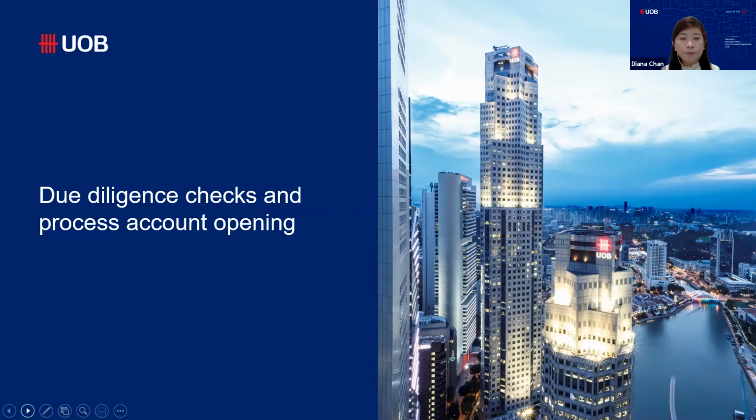And upon receipt of all the completed information and all due diligence requirements have been fulfilled, we will inform you once the account in Singapore has been successfully set up. Throughout the entire account opening process, we will be with you. We can arrange for a phone call or a meeting to provide you step-by-step guidance, as well as to answer any queries that you may have.